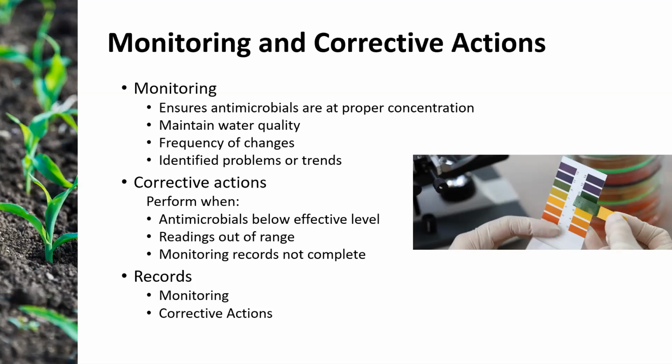Regardless, you need to maintain your water quality, so you need to determine when the water is going to need to be changed. You can do a visual inspection for turbidity and say, okay, the water is looking very turbid, very dirty, it needs to be changed. But there should be criteria for how often you are going to monitor that turbidity, and at what point it becomes too turbid where that water needs to be changed. And then you want to do monitoring for how often the water is being changed, because this can help identify problems or trends.